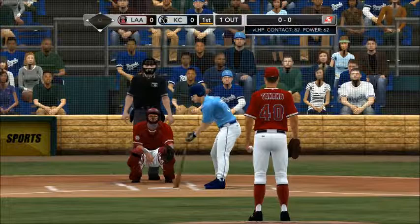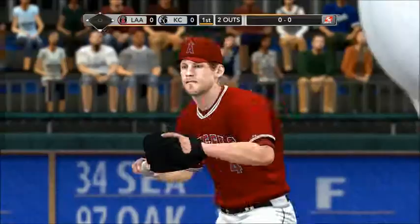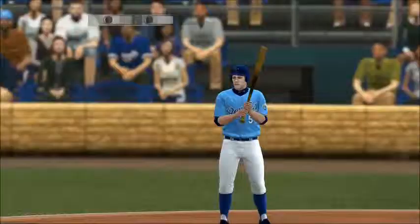Base is empty with one away. Swings, lines this one back up the middle. Now it's two down. Got a chance to check out the Angels. Let's see where they're positioning themselves on defense. That's true, they struggle defensively as you take a look at the number of errors that they've made, last in the division overall. So it's been a major problem in comparison to the teams they're competing against most closely.